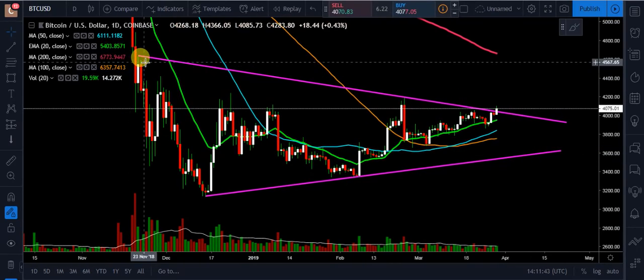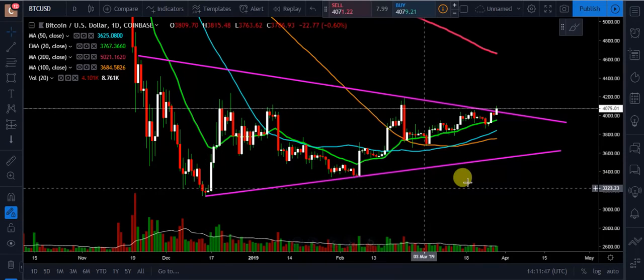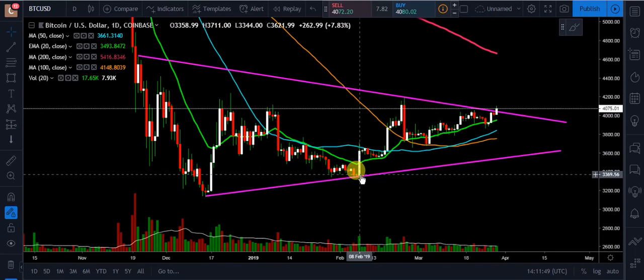We won't get too crazy with it. But with a symmetrical triangle, you're going to have those lower highs and higher lows coming in. So we've been defending this down here. We haven't even back tested it since, let's see, February 8th.